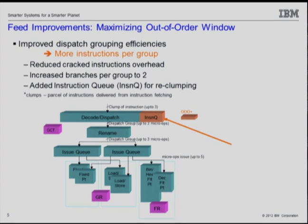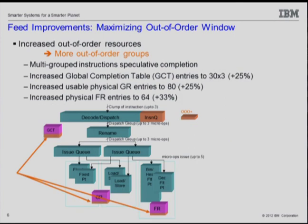Second, we were limiting what kind of instructions can be in a group, especially related to branches. If we see a branch, we stop grouping; that group of instructions is ended by the branch. We changed the design so that now we can take two branches. By doing that, the more instructions go into the group, the more go into the pipe. We also added an instruction queue at the decode stage so that when a clump of instructions is delivered from the instruction fetching unit, after it gets decoded and dispatched, if there are things left over, they can be regrouped with the next clump of instructions from instruction fetching. In that way, we can send more instructions down more fluidly.